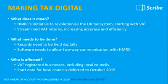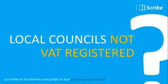This includes local councils. If this does apply to your council, you're hopefully also aware that the start date has recently been deferred for local councils to October 2019 from the proposed start date of April. This therefore gives those of you who are from a VAT registered council a bit more time to make arrangements to meet their requirements. However, the option still exists for your council to join the pilot scheme from April 2019 if you so wish. Local councils not registered for VAT.